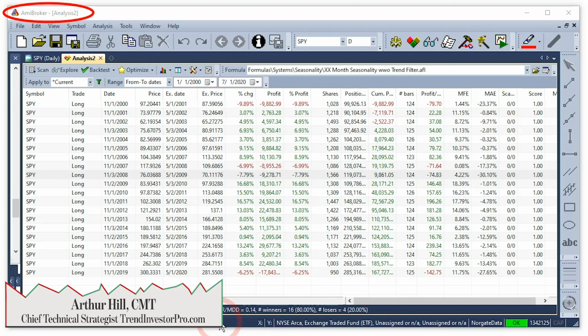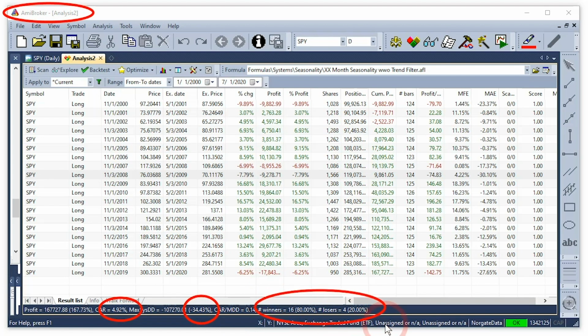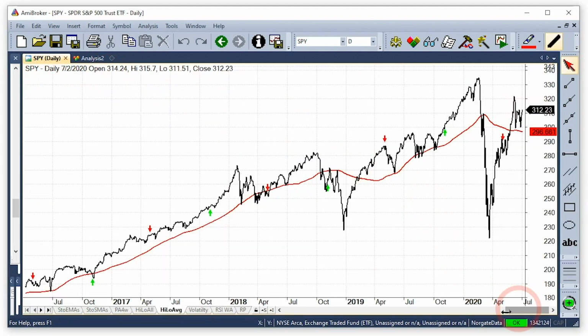You would have had to go through a drawdown, though, of 34.4%, and you would have had 80% winners and 20% losers. And by the way, I am testing from January 2000 until July 1st, 2020. And the reason I'm doing that is because I want to include a couple of market cycles in any backtest. And here are the signals.